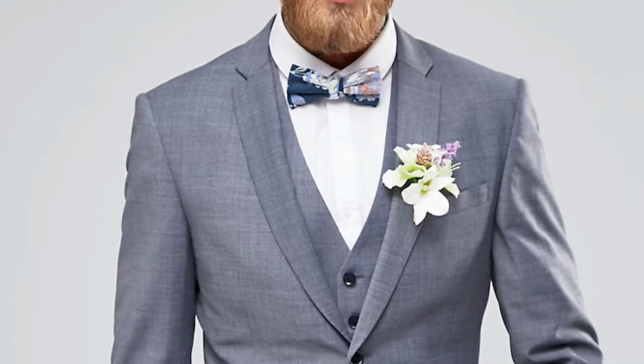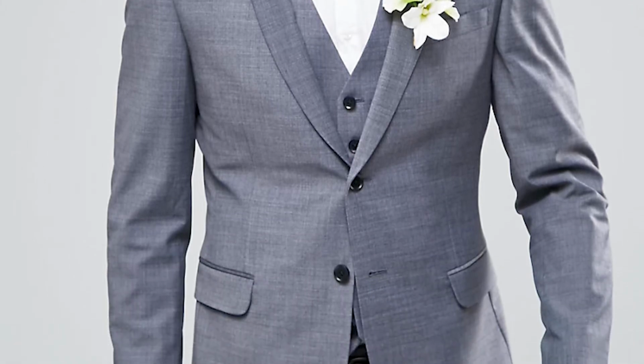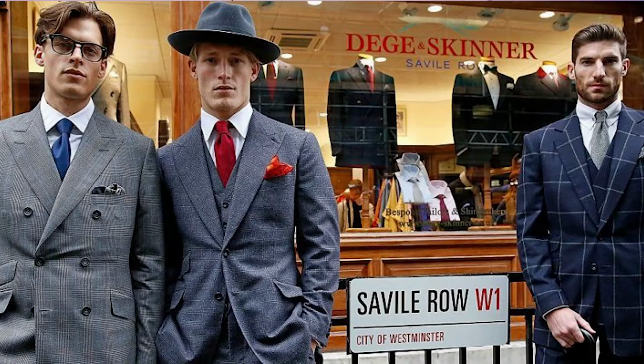You have things like padded shoulders. You have a canvas that's stiffer than the American or the Italian styles. And the suits have a bit of waist suppression, meaning that they're closely fitting without being too tight. Again, conservative. It's not skinny fitting and it's not baggy.